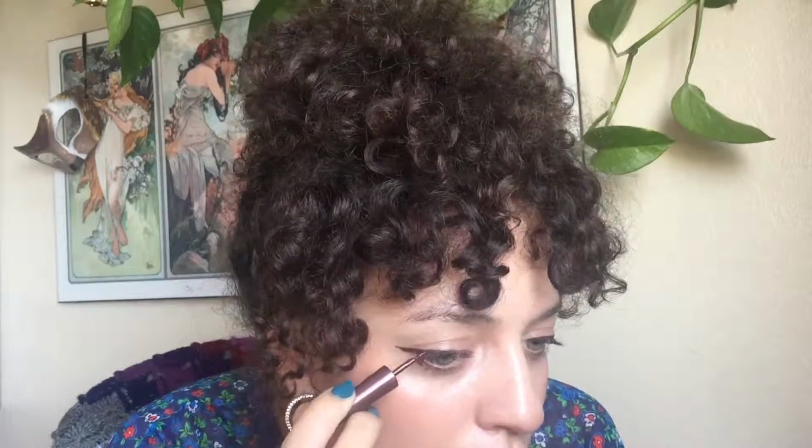So yes, that looks way better. Not streaky. So yeah, mostly symmetrical. Sisters, not twins. I know they say that for eyebrows, but it's kind of my motto for liner because I do not want to go crazy trying to make it perfect.